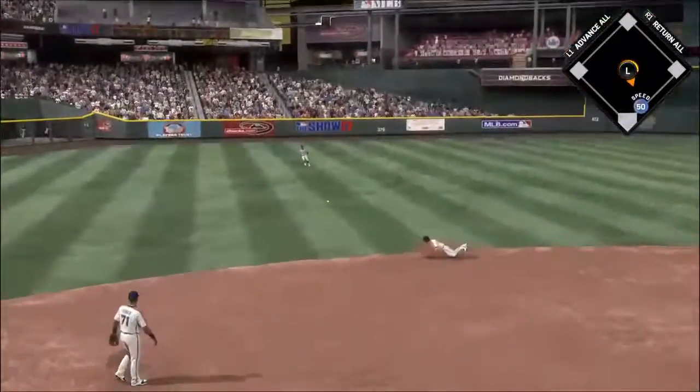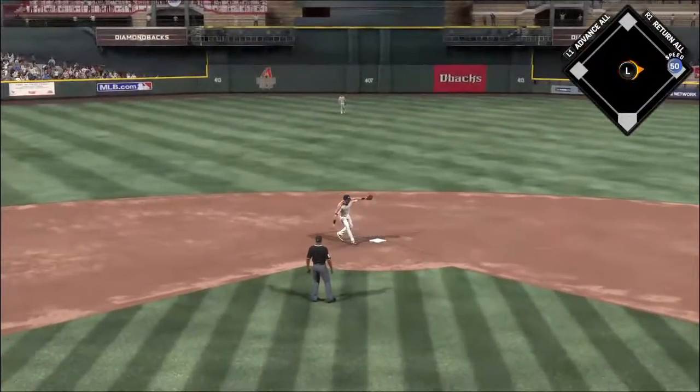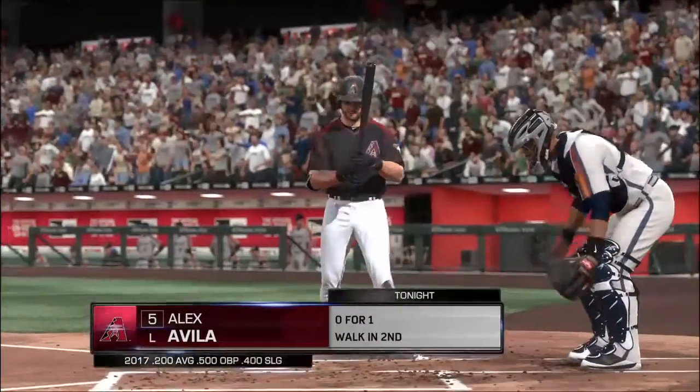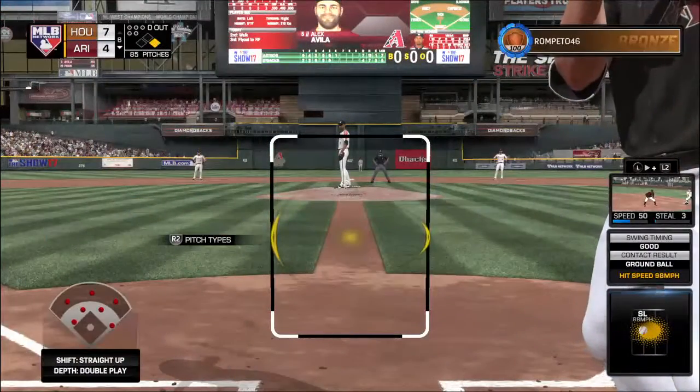Smoked on the ground left side. That's through, and he's got his first base hit. He's 1 for 3. So it's a good start to the inning for the Diamondbacks. Leadoff hitters aboard. Here's the catcher, Alex Avila. 0 for 1 for him here in this one.